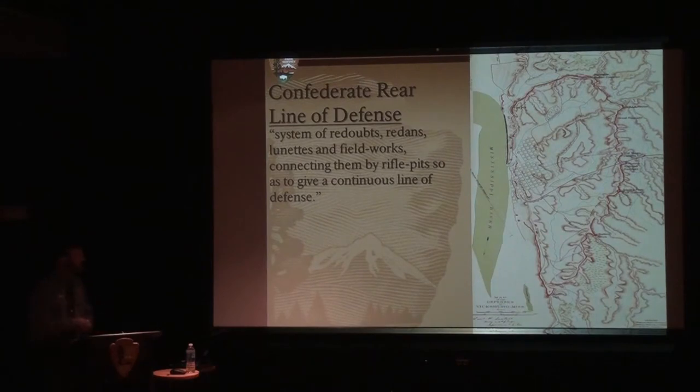It is a system of redoubts, redans, lunettes, field works, connecting them by rifle pits so as to give a continuous line of defense. This is a quote by Major Samuel Lockett, who is the chief engineer, and we'll get to him in just a second. There are 9 major fortifications guarding access points into the city. It's what we would call a rapid avenue of approach today, as a military term. All of the roads, the railroad, Fort Garrott, guarding a little valley that kind of swoops into the south part of the city. All of these fortifications are then going to be connected by rifle trenches.